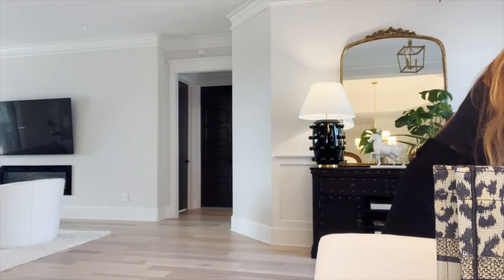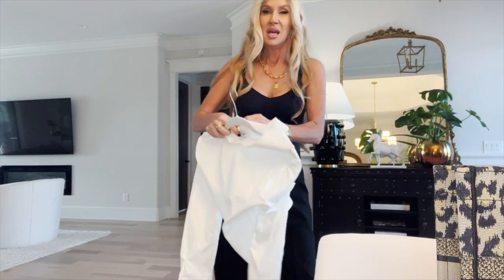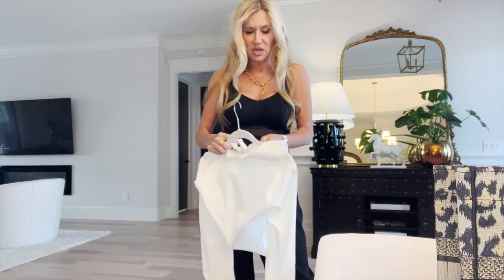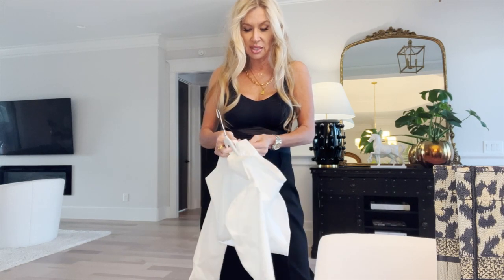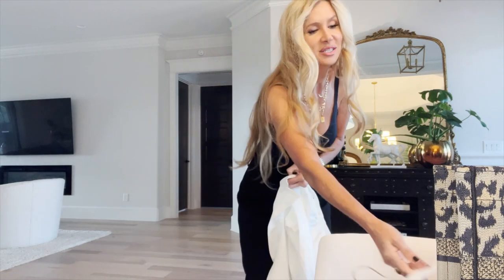I have steamed these, but I have not tried them on because, are you sick of this? Would you rather I try stuff on and show you what I know I like, or do you like seeing it all? Leave me a comment down below, because I thought about that this morning. I was like, they may be tired of seeing all these duds.